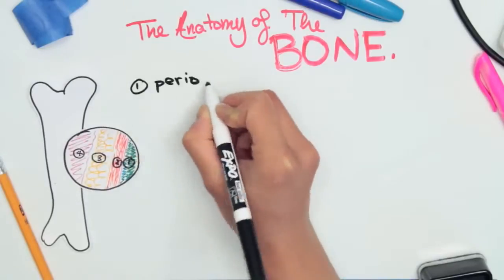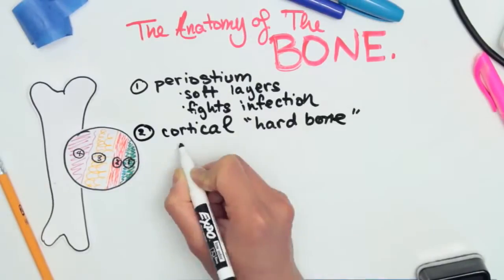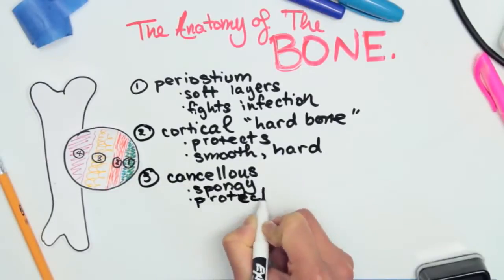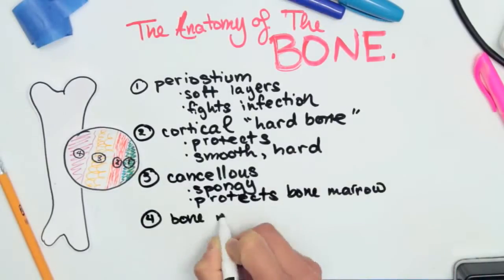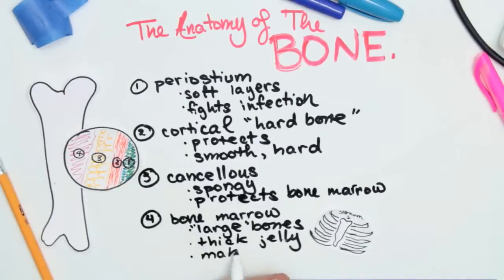There are four major parts to a bone: the periosteum, a soft outer protective layer, then the cortical or hard bone that provides structural protection, cancellous, a spongy layer that protects the innermost layer, the bone marrow. The bone marrow is a thick jelly-like substance that is found in large bones and is responsible for the creation of blood cells.